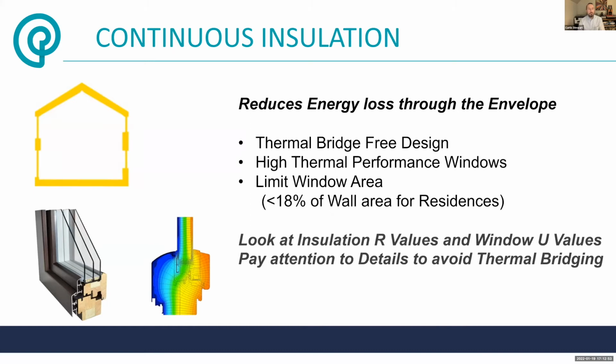So diving into a little bit more detail, the continuous insulation reduces energy losses through the building envelope. So you'll notice the continuous insulation in that image. It's throughout, even under the concrete slab, around the concrete slab. For the insulation materials, you'll probably use a few different types. Take into consideration R value per inch, the embodied energy, global warming potential of the material, its permeability, even the density. But you're going to use a lot of it in this climate zone.